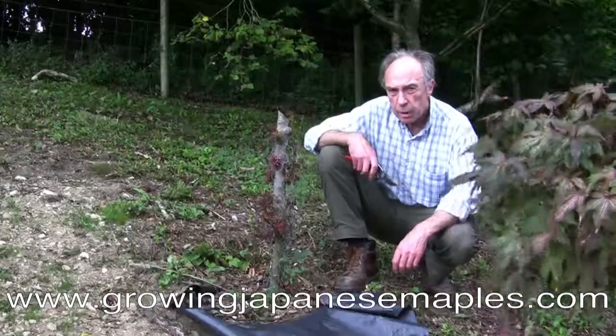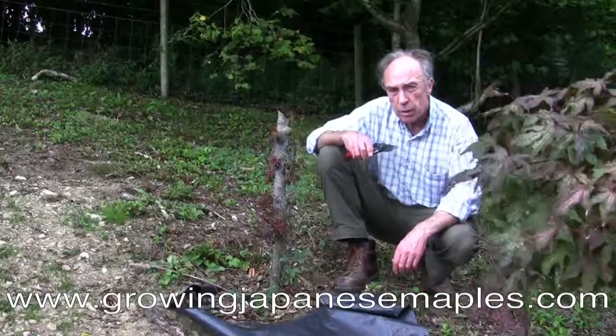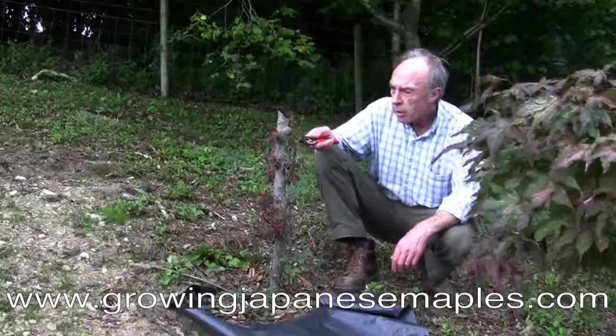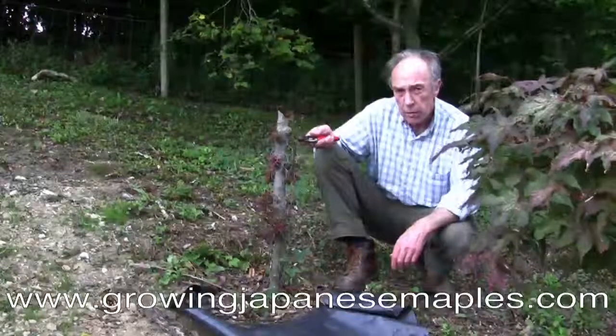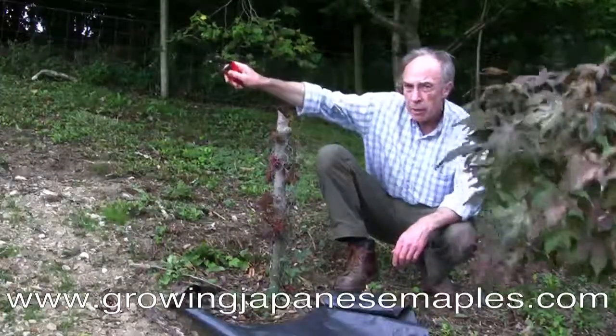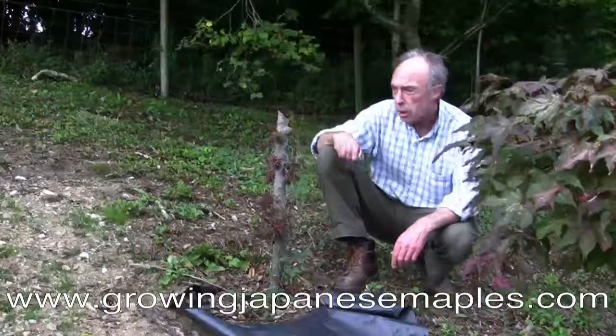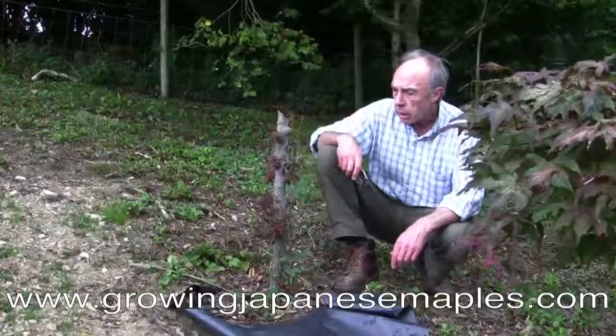The ability of Japanese maples to regenerate from very hard pruning is not confined just to young plants. This plant of red pygmy, or rather what's left of red pygmy, is about 15 years old. There was an area over there that was cleaned of trees. Unfortunately, one of the larger branches of a beech tree knocked it right back.